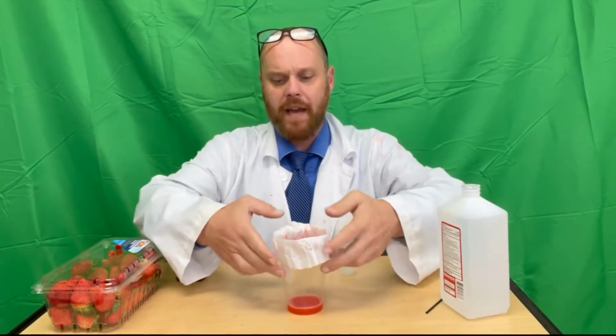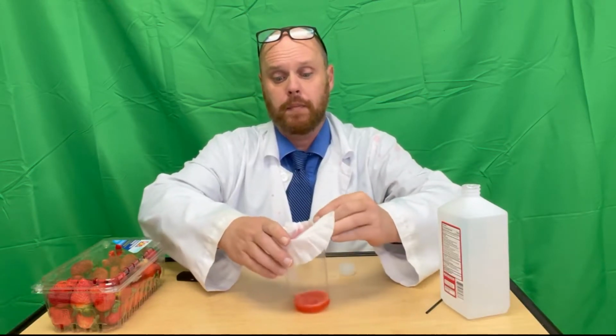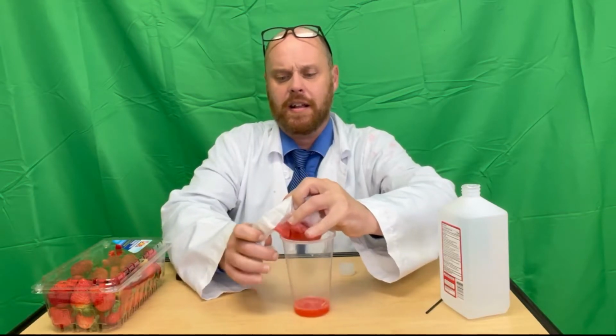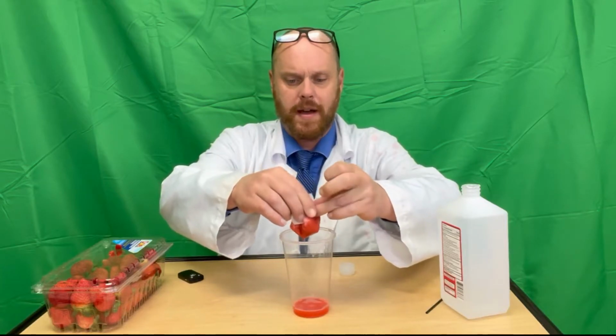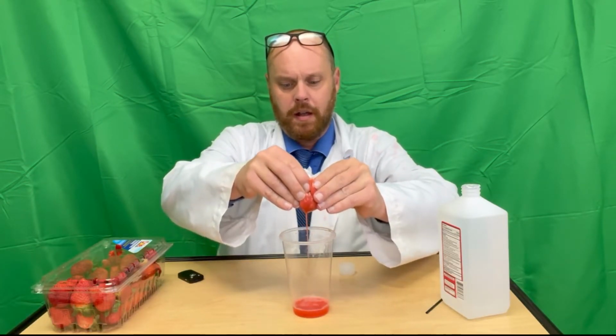So now that we have our extracted and filtered strawberry mixture, I'm gonna take this out. I even taped it. I'm gonna squeeze out any more that can come out. There we go. Sometimes squeezing it helps.